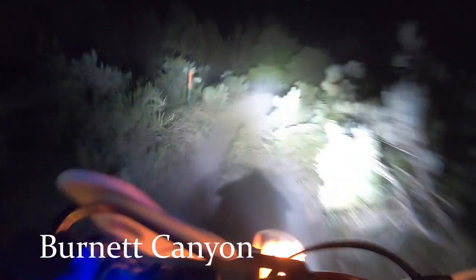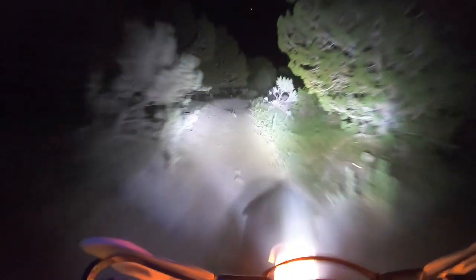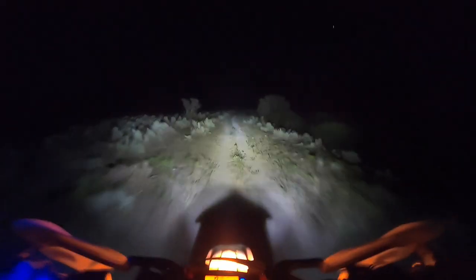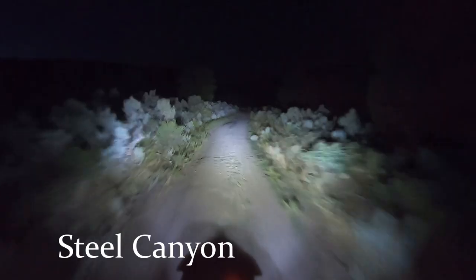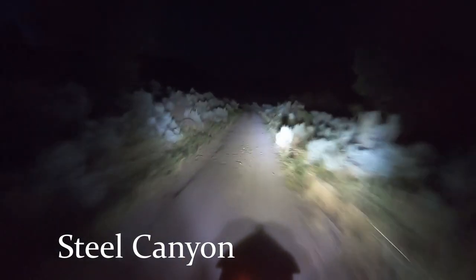This is Barnett Canyon, which is the very first trail right off the interstate, headed up to the official start of the tour. Locking gates by the light of the moon. Okay, here we are at the official start.